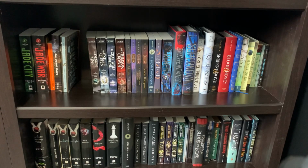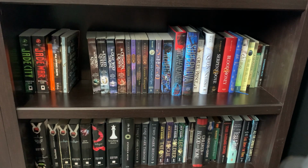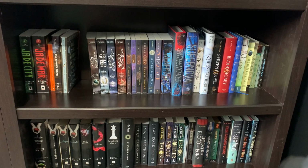Then moving down to the bottom two shelves here, we have Jade City and Jade War, which I have read. I did not love them as much as everybody else seems to, but I will finish out the trilogy. There's Tales from Watership Down, a book by my friend Shannon Sullivan called The Dying Days, which is an urban fantasy that takes place in St. John's, Newfoundland. Then I have All the Birds in the Sky by Charlie Jane Anders. I really enjoyed that. It is a true melding of science fiction and fantasy, in my opinion.